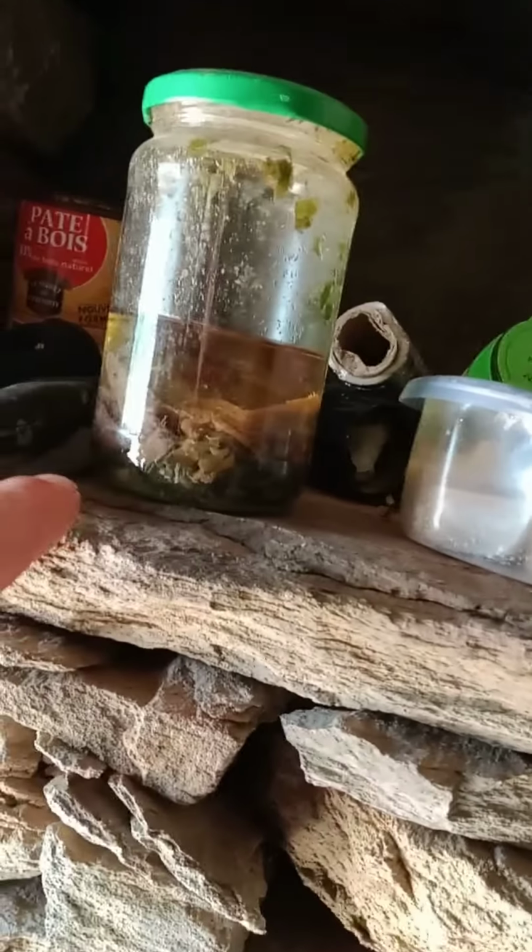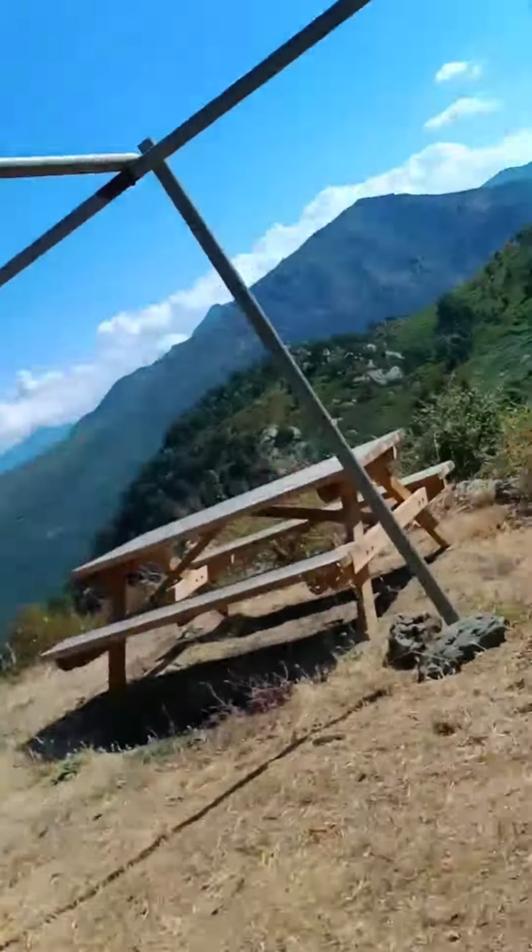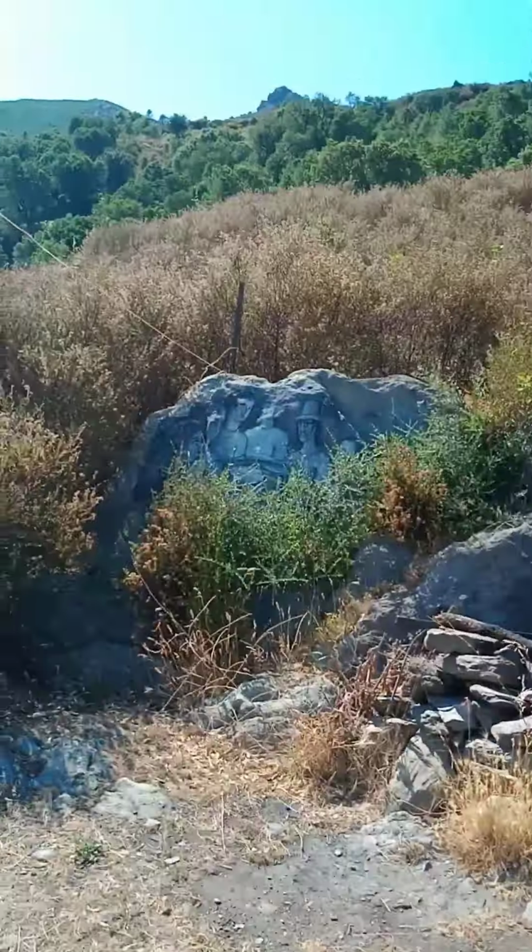I'll see some cheese and anchovy sardine fish. Good. Gas if you want to cook something. Here's the proper refuge. Very well done. A bit of graffiti.